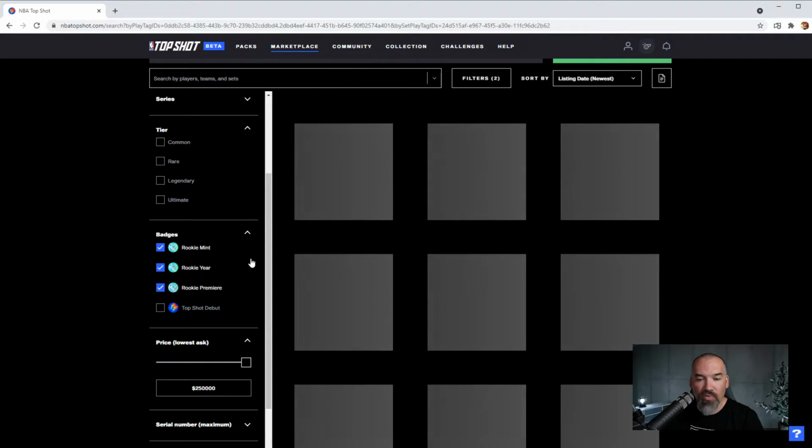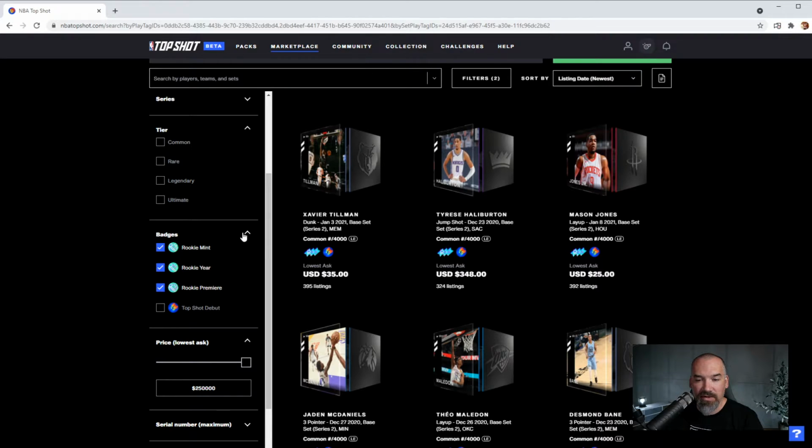These are the ones that I'm really intrigued by, because I think they have the potential for becoming valuable if the player becomes a good player. I'm applying the same logic as normal cards, where a rookie card is going to be really valuable.